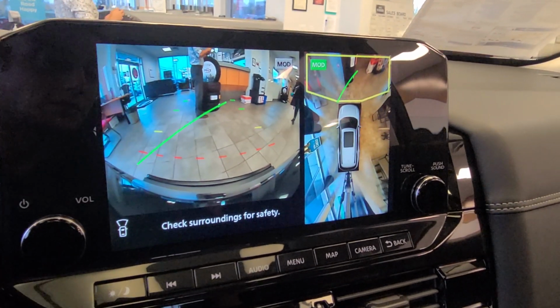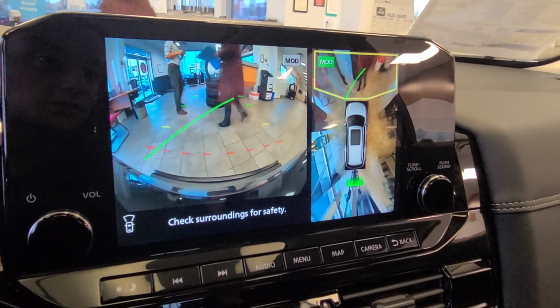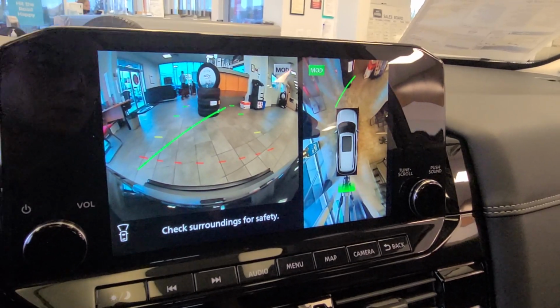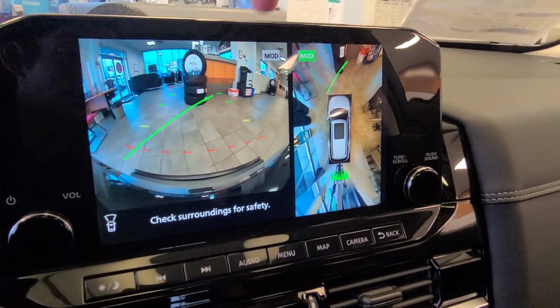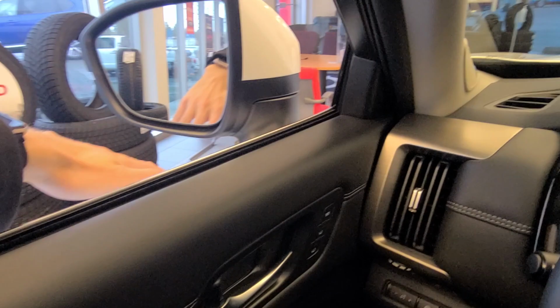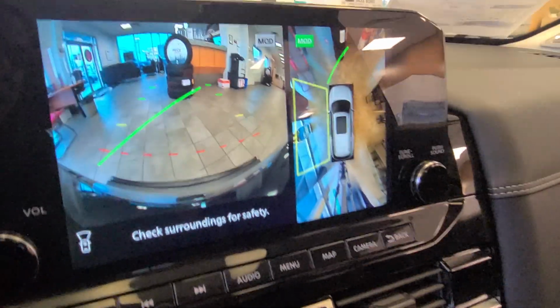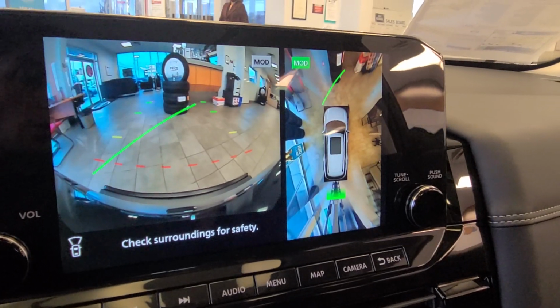Right there you can see there is a MOD for the moving object detection, so when somebody walks by those cameras, that's perfect timing, it will come up with a little alarm. And then on the right side of the screen, it's our bird's eye view, so there are cameras off the side of the mirrors here. So if I put my hand under that one, you can see it down there. And so it just gives you a bird's eye view all the way around the vehicle.